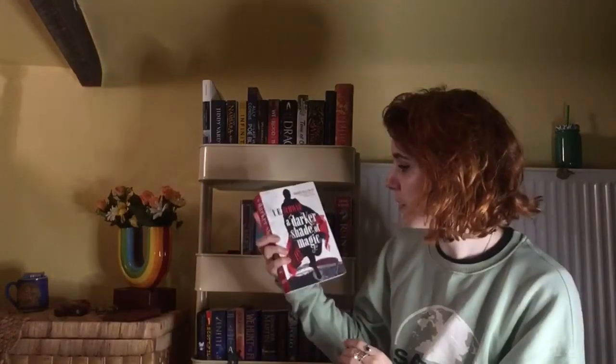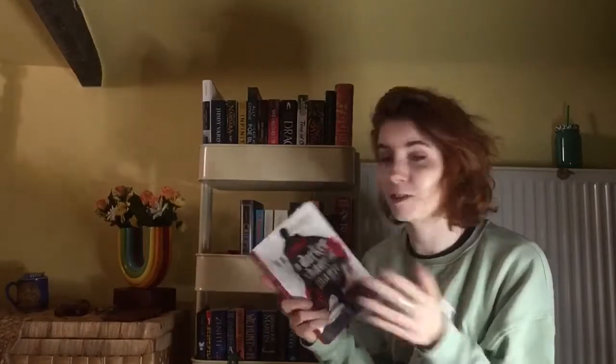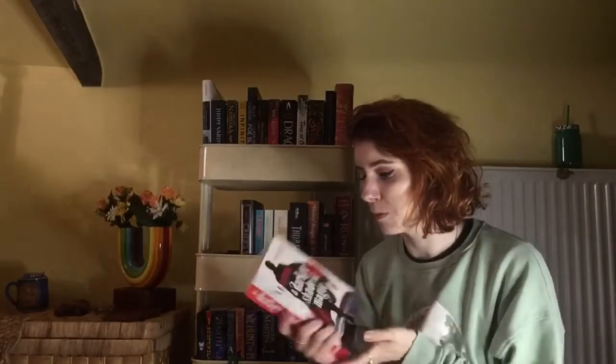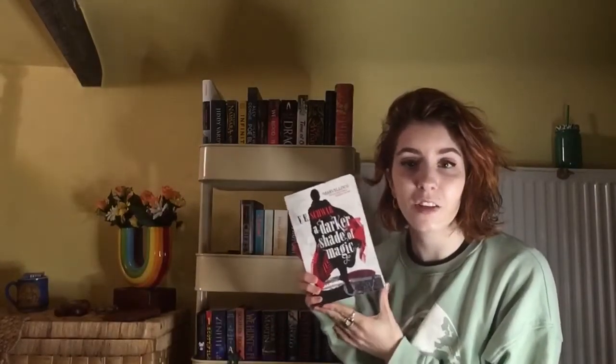I have V.E. Schwab's A Darker Shade of Magic. This is one that everybody and their dog has read, but I have not read yet, and I don't know why. I really want to get to it soon because everybody says it's incredible, and I feel like I'm the only person on BookTube who has not read it at this point, so I need to read this at some point soon.